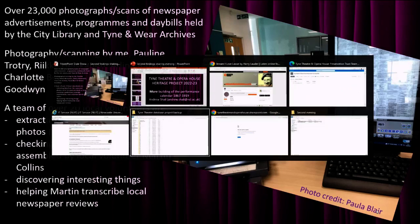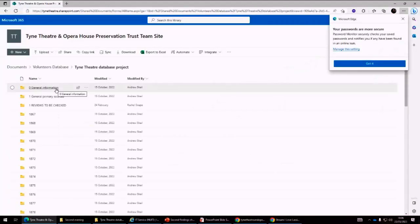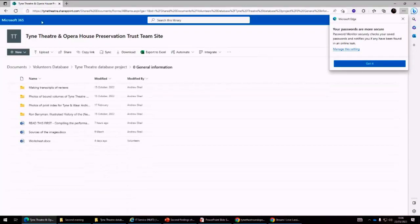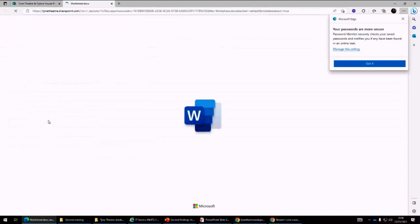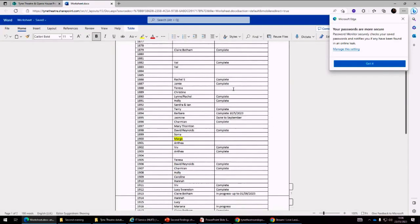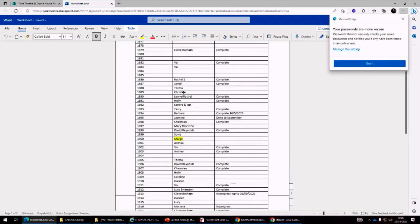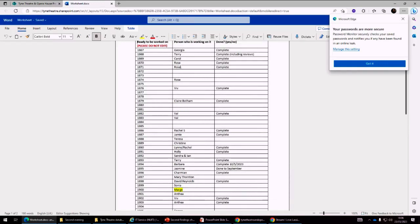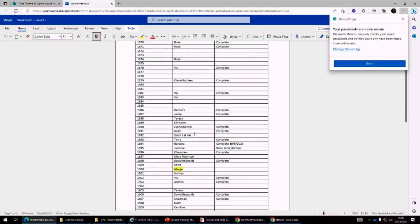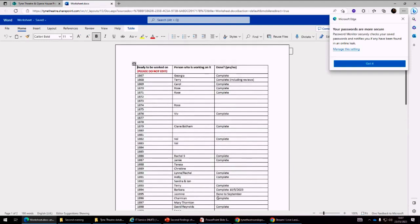So if we go to that one, click on, this is the SharePoint where we're doing it at the Tyne Theatre Zone file space. And if we click on Worksheet, you can see here that if it's got the word complete on the right, then it has been done. And we're basically halfway there with those. And then we have very few years where there isn't somebody working on it yet. Just 1, 2, 3, 4, 5, 6, 7, 8, 9, 10 out of 52 years where there isn't someone working on it. So we should be very soon done the vast majority of these years.